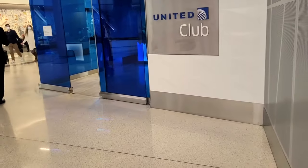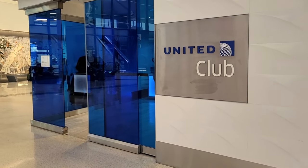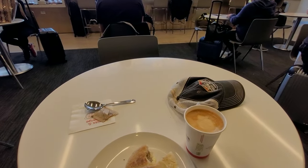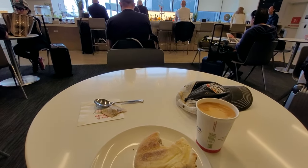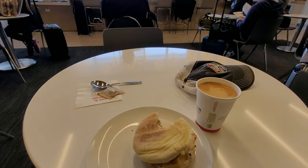My Star Alliance Gold status on Asiana also allows me to access the United Club. Let's take a quick peek at the one by the E gates. Unfortunately, it was so crowded compared to the Maple Leaf Lounge. They were still serving breakfast and I made an English muffin with some eggs, cheese, and sausage.